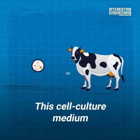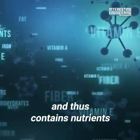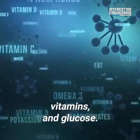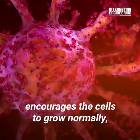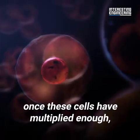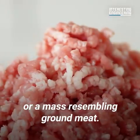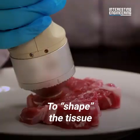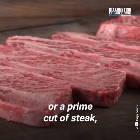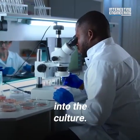This cell culture medium aims to simulate the environment inside an animal's body and thus contains nutrients such as amino acids, vitamins, and glucose. This nutrient bath encourages the cells to grow normally as they would inside the animal. Eventually, once these cells have multiplied enough, they turn into muscle tissue, or a mass resembling ground meat. To shape the tissue into specific cuts of meat, such as chicken breast or a prime cut of steak, scientists introduce fat cells and connective tissue cells into the culture.